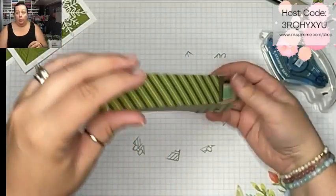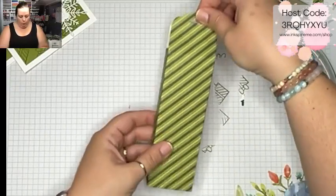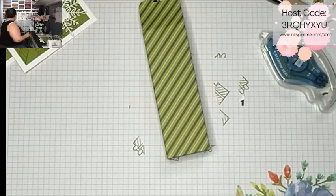I'm going to take that out before I seal this. So I'm going to grab a piece of ribbon, and we want to coordinate. So I don't have cherry cobbler ribbon. I'm going to grab a Whisper White, or a basic white ribbon.